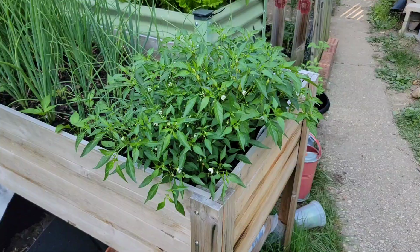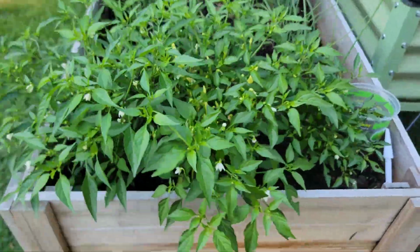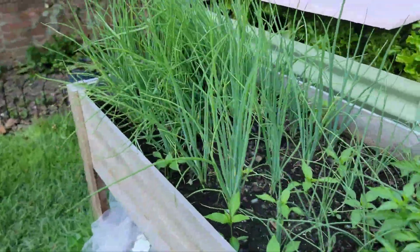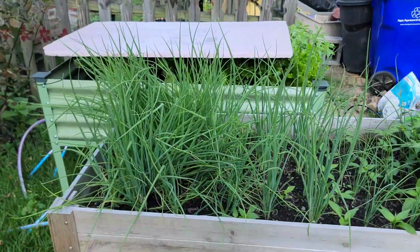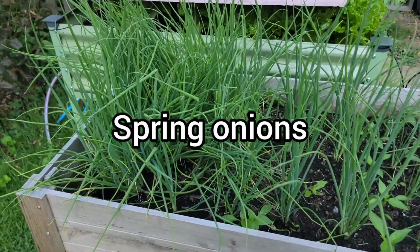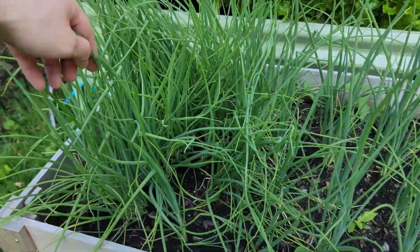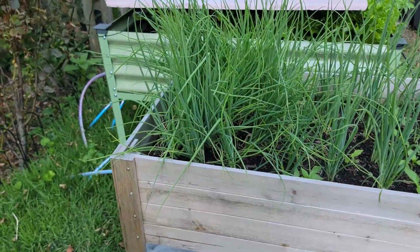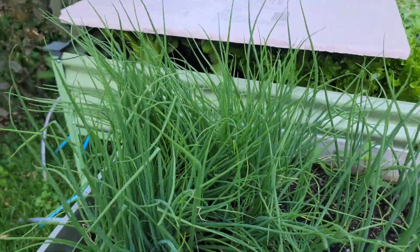In this one, I've got some chili peppers that are too close together. I need to separate those soon. And then over here, I've got green onions. In the US, we call them green onions. In the UK, they call them spring onions. You can see they're pretty messy right now. This is because we had a storm the other day and these are all too close together. So maybe tomorrow or one of the next days, I am going to separate them a little bit.